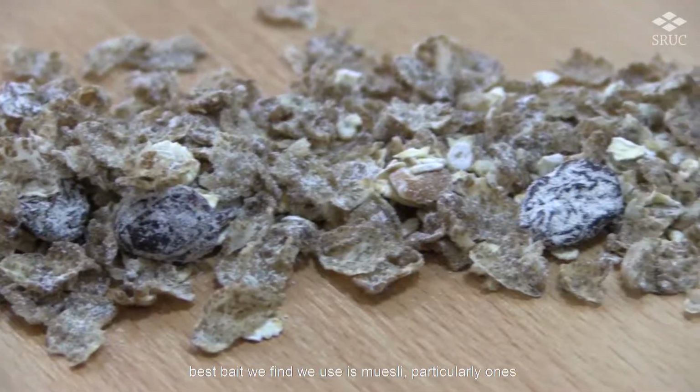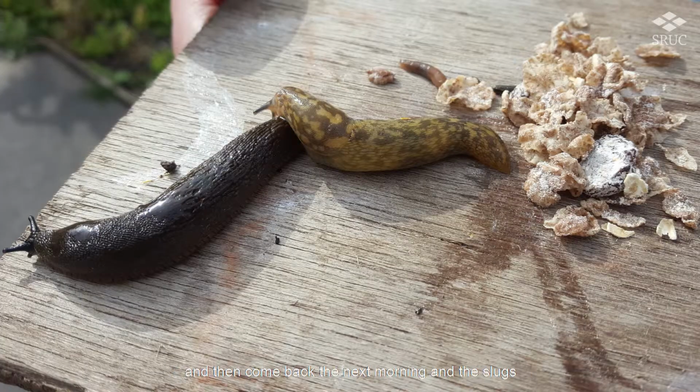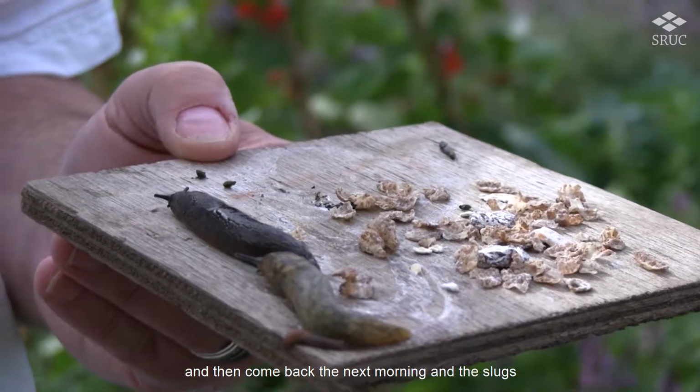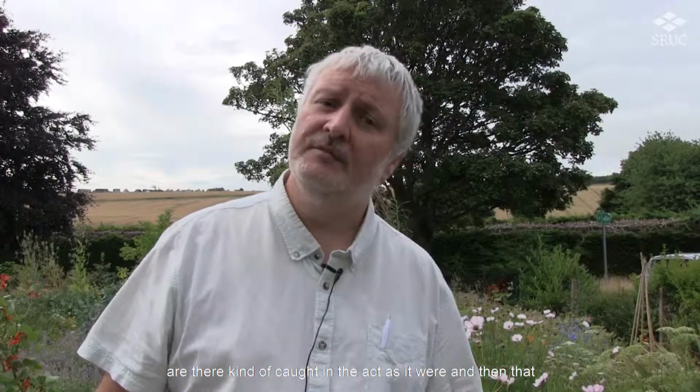And the concept is the slugs come up at night, oh yummy, feed on the bait, and the best bait we find we use is basically muesli, particularly ones which have got bits of fruit in it, so it's like the Swiss type of muesli. And then come back the next morning and the slugs are there, kind of caught in the act, as it were. And then that gives you an indication of what the slug risk is.